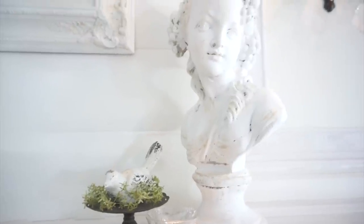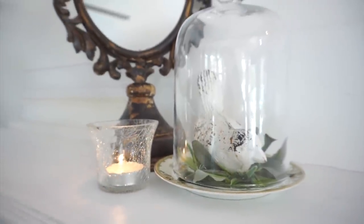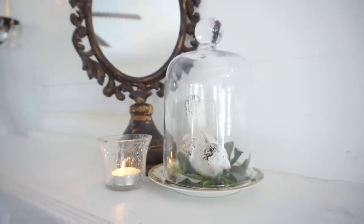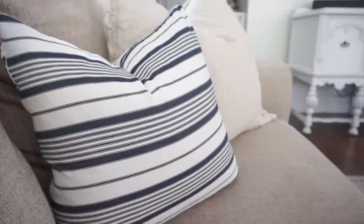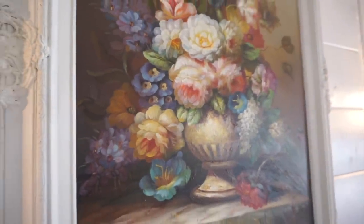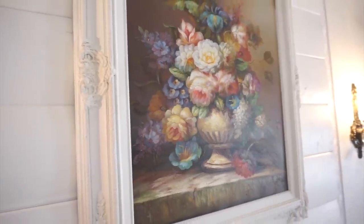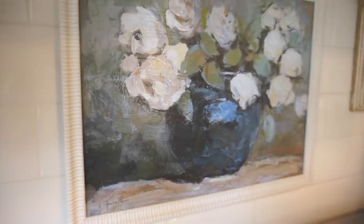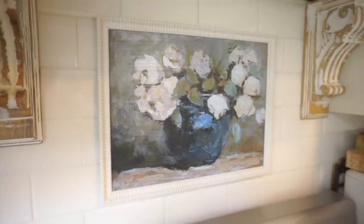Today is all about decorating. I am going to be adding some beautiful blue to my decor. I'm going to be decorating the kitchen and the family room and this mantle here, and I am going to be using lots of that pretty blue. I am just really loving it lately, and I wanted to add more of that into my decor. So today's video is all about decorating, and I'm going to have so much fun sharing my ideas with you.